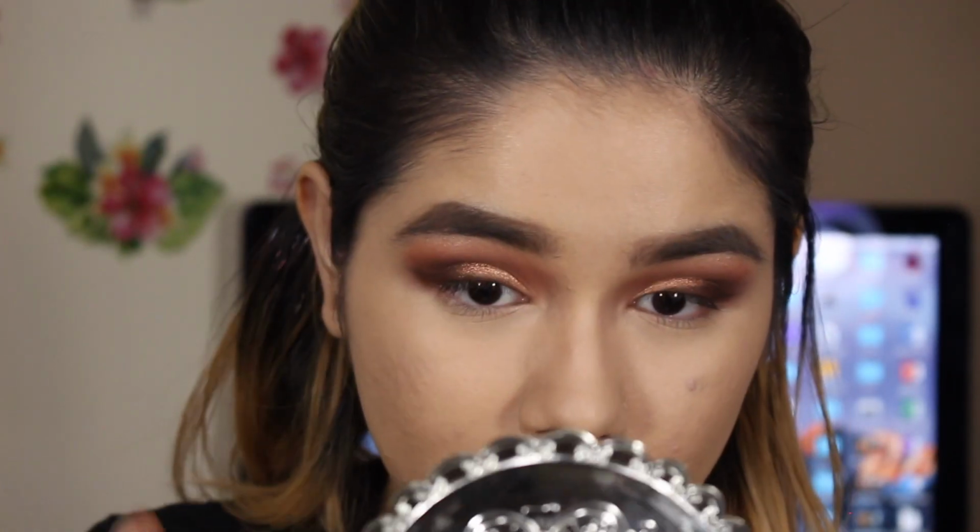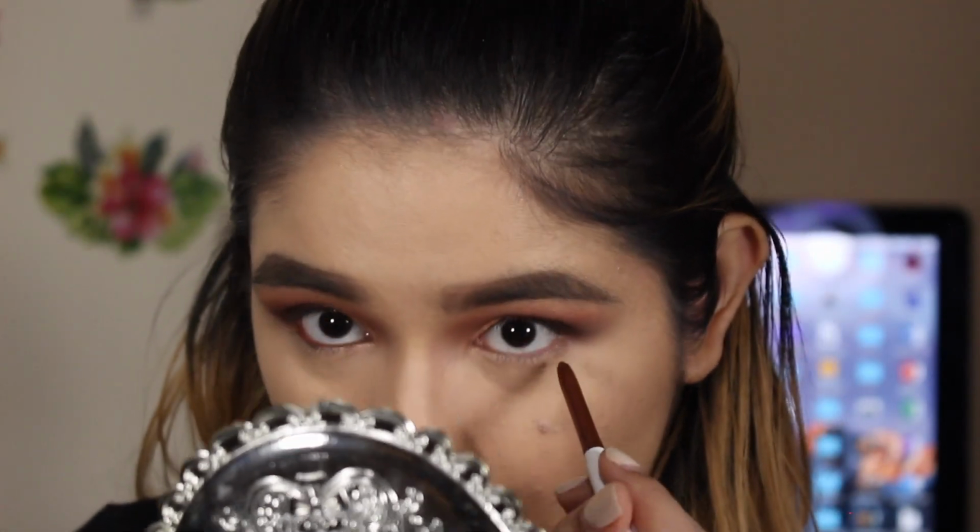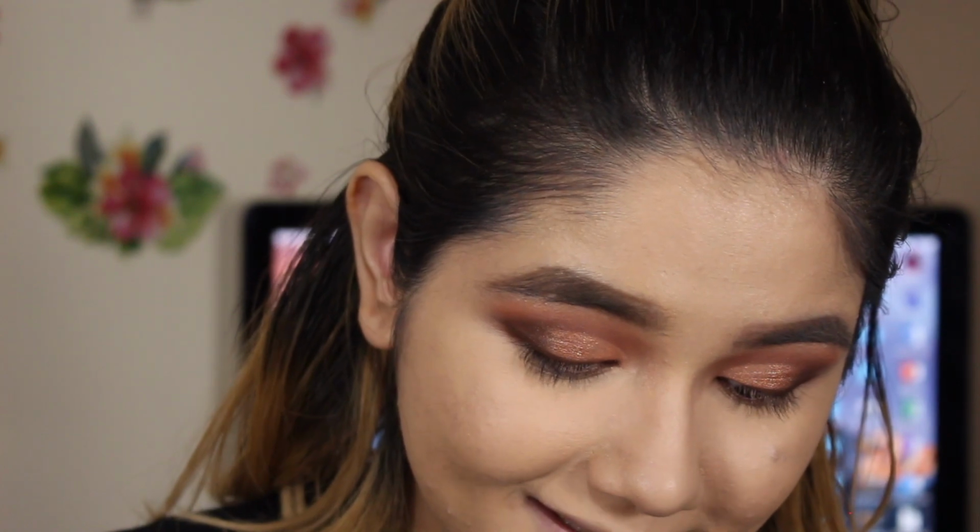I'm going to line my waterline with the ColourPop eyeliner in Mr. Bing, just to see how this wears throughout the day. Oh, I hate putting things in my waterline. Okay, I have to say that is borderline pink eye looking on me. It pulls very, very red on the waterline. Okay, I have a feeling this is not gonna last very long with my very, very watery eyes, but one can always see.